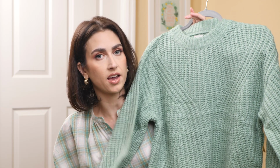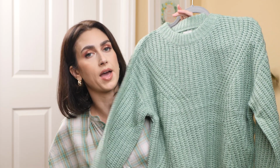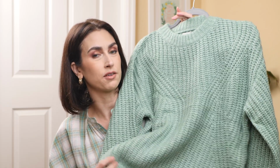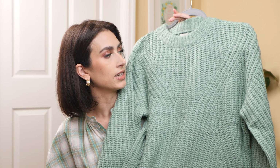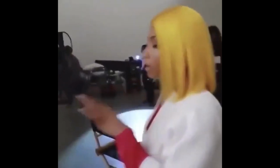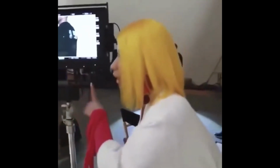It's very thick. It's definitely more of a medium to heavy weight type of sweater. It's just really, really nicely made. It feels really good and it's gonna be really good as it gets colder. I'm obsessed. No, I don't think you understand. I'm obsessed. And I bought four new pairs of boots in this haul. I could not resist myself in every single one of these pairs of boots.